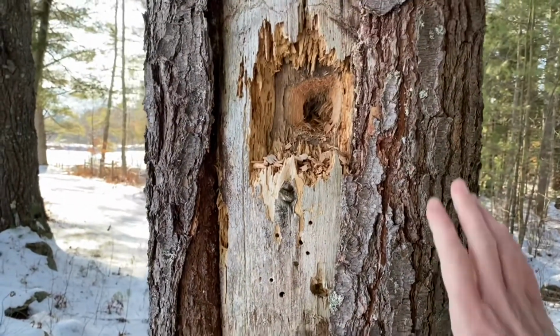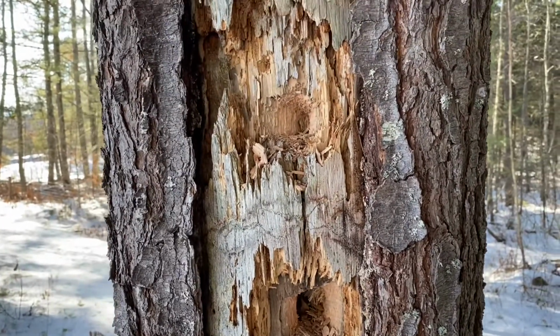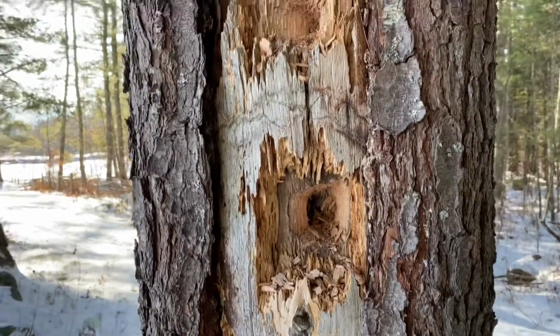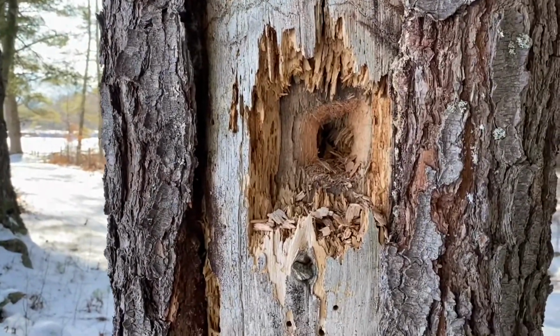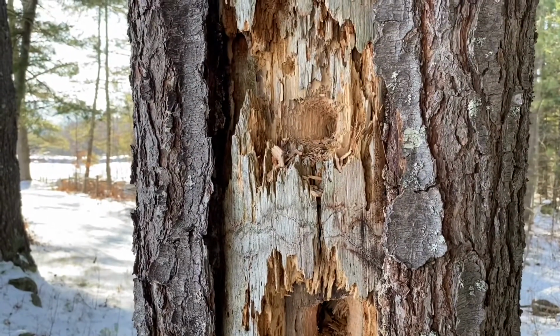And the woodpeckers are able to find these insects living in this dead wood of this live tree and look for some food. And they are very active, as you can see, during the winter months. They are not migratory birds.